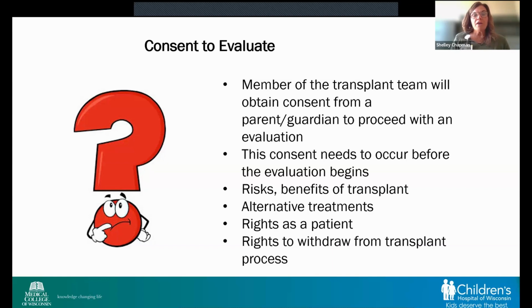And this consent not only talks about the evaluation process, but it really goes into great detail about the transplant process itself. And it entails the risks and benefits of transplant, but there are a lot of key components to this process that you do need to know and understand as you get started. This will also include alternative treatments to transplant and your rights and responsibility as a patient and family for how you will manage the transplant. It will also talk about your rights as a patient and family to withdraw from the transplant process at any time. And if you felt that transplant was just not the treatment that you felt that it was, or if you just felt like it was not the right treatment for your child, you have that right to withdraw from this process at any time. And all of those things will be laid out to you during that consent process.